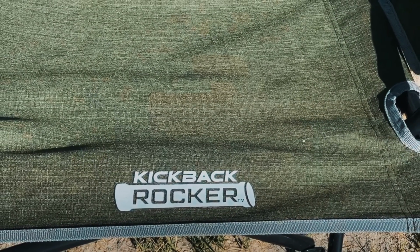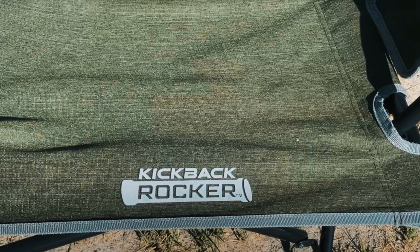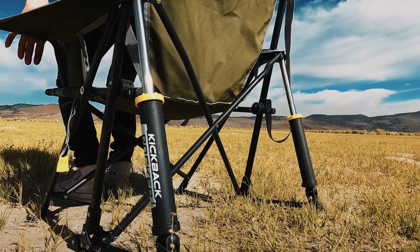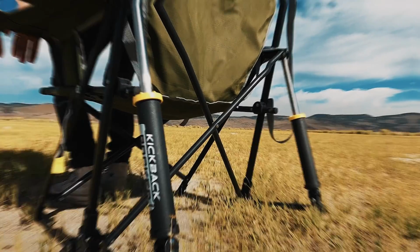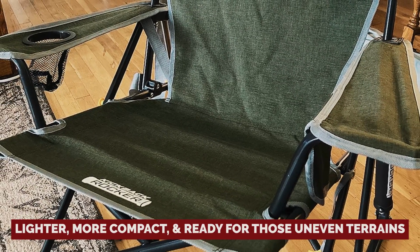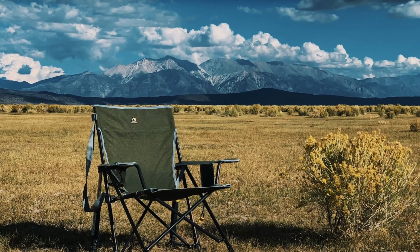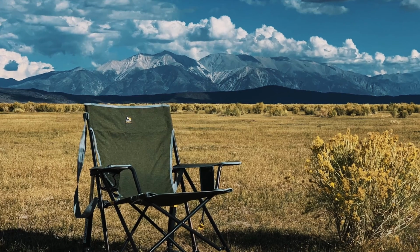Remember, the Kickback Rocker prefers its surfaces like it likes its jokes, level and flat. If you're more of an off-road adventurer, it might be your match made in camping heaven. Lighter, more compact, and ready for those uneven terrains, it's the wilder alter ego to the reliable Kickback Rocker.